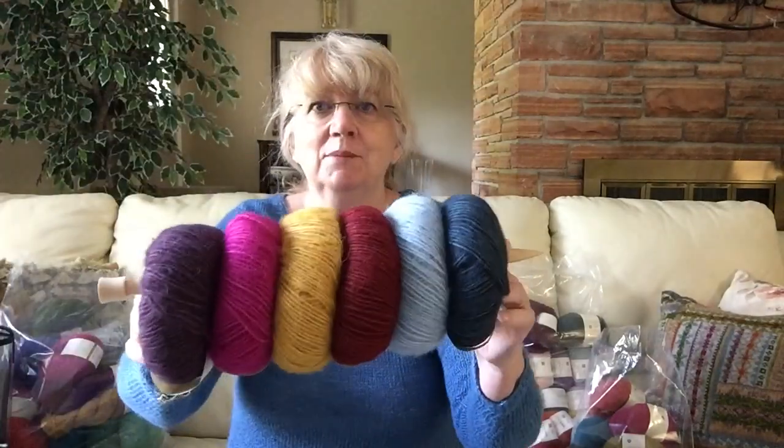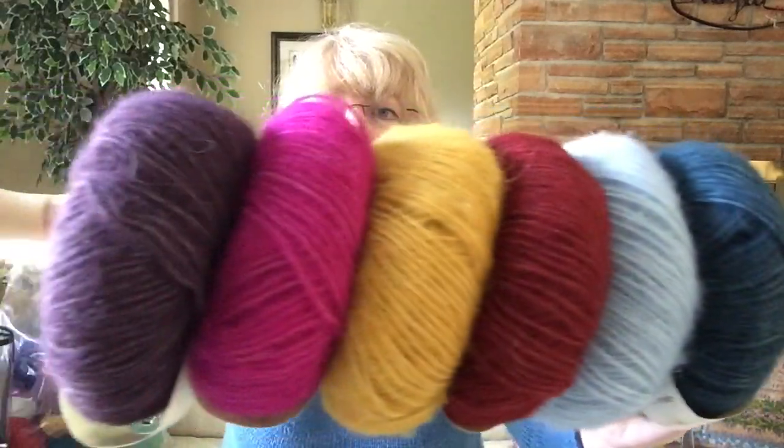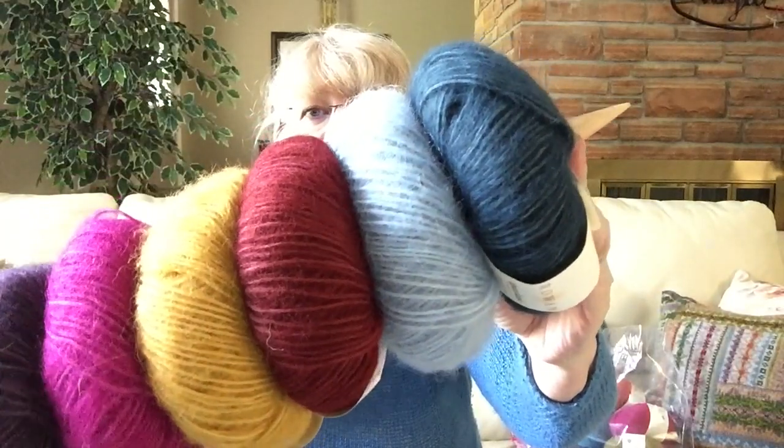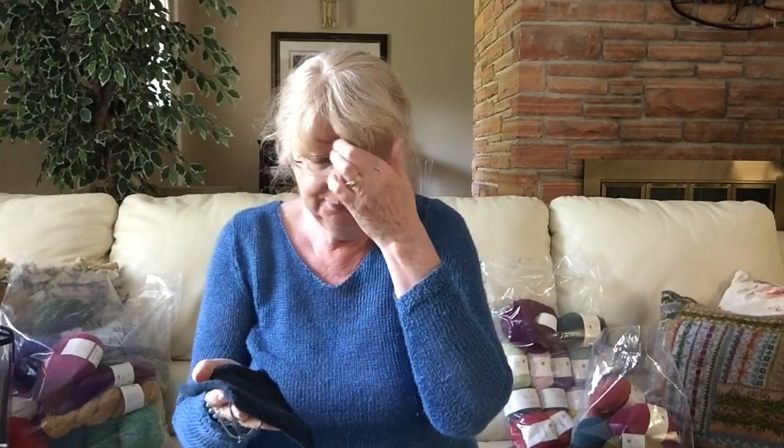I asked Rowan to send me a few shades just to be able to show you the intensity of the shades of these yarns. They're absolutely gorgeous. And so while I had these on hand, I made a couple of swatches. I did the traditional stocking stitch swatch. And this yarn is absolutely gorgeous and soft.